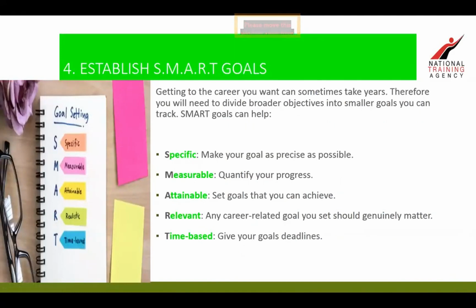The fourth step in successful career planning is to establish SMART goals. Getting to the career that you want can sometimes take years. Therefore, you will need to divide broader objectives into smaller goals so that you can track them. Creating SMART goals can help. Let's break down that acronym.